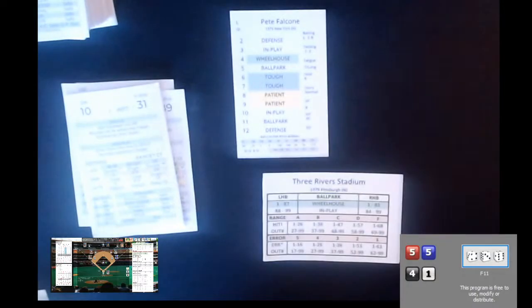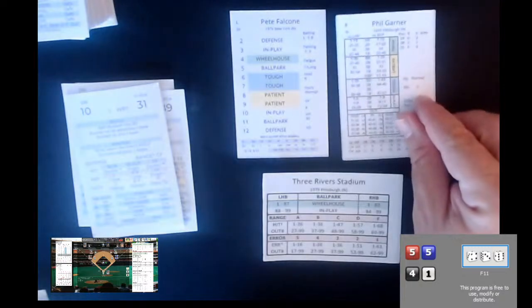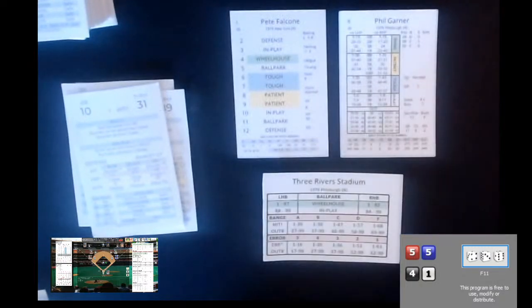As Phil Garner steps in. Garner, his first time up, flew out to center field. Falcone toes the rubber as Garner digs in. Here's the pitch. That's a ballpark 26. That'll be a wheelhouse for Garner. And it's a wheelhouse 26 for Garner from a lefty.